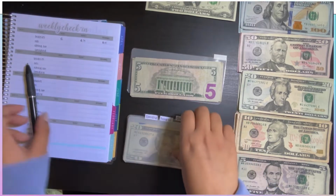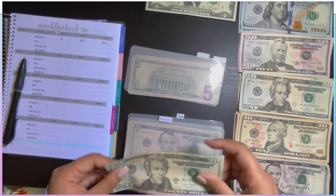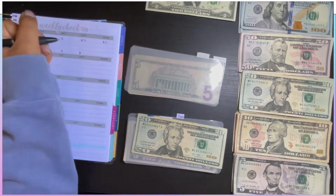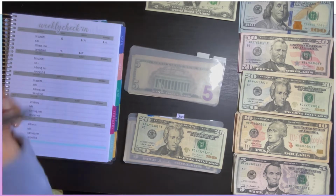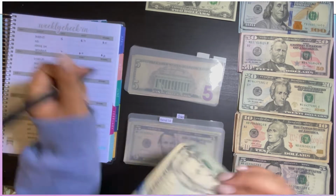Gas, I don't know why this is out of order, but we're gonna go with spending next. In spending we have $20. So we didn't really spend, I'm not taking money out of my spending. And the budget was 15. You might be wondering how I have $5 more in here. It's because I won a bet. So we have $20 in there.